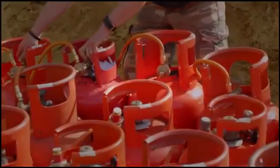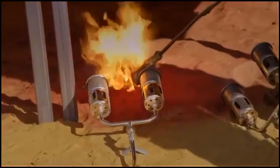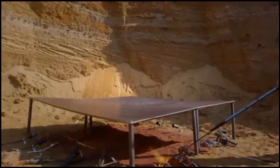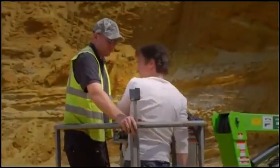So let's do just that. Turn on the gas, fire up the burners, and get those metal tables as hot as we feasibly can, enabling me to fly some paper helicopters. Yeah, I know, but bear with me. Hello. There is method in this.